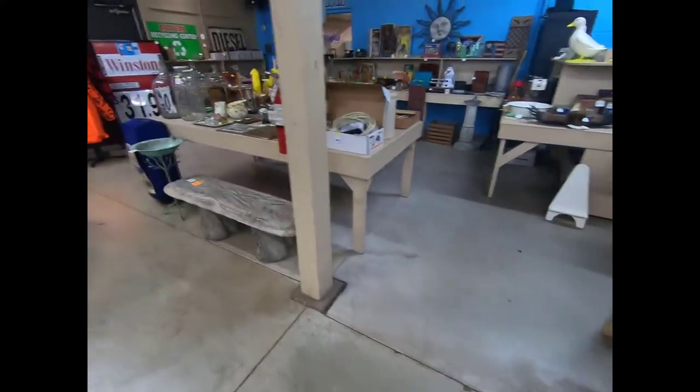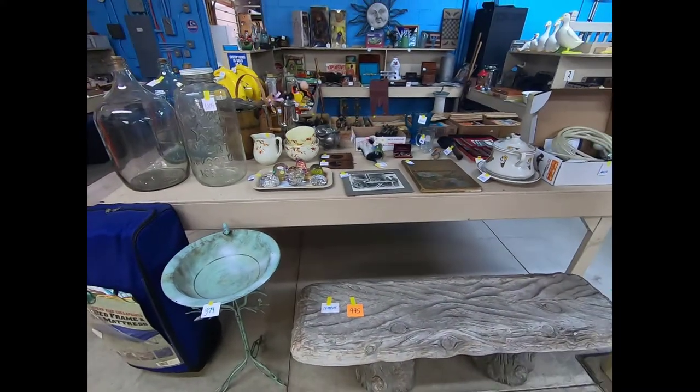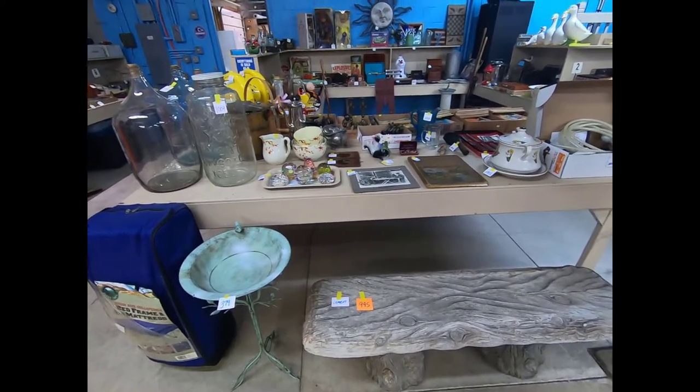Again, that's for tomorrow, Friday, May 10th, and the main haul starts at 4:30 with coins and jewelry going off at 5:30. I'm heading to the porch next to show you what all we have there.